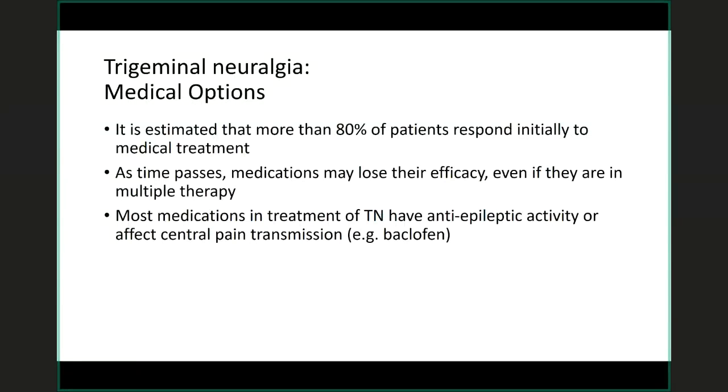Sometimes if they fail to respond at all, even early on, then I'll go ahead and have them consult with both neurosurgery and radiation oncology. We have a very close collaborative situation here at UofL, which is a very nice place to practice. Most medications have anti-epileptic activity or affect central brain transmission, so that's the case of baclofen.